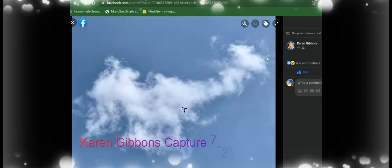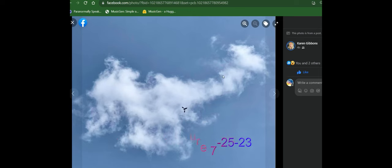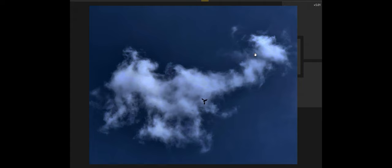So Karen Gibbs about 4 hours ago caught this, and you would think it's a bug on the window. Now the cloud's pretty cool. Let me actually show you what's going on, okay? This is called a maximizer. It's made by Impixio, and you can't see it on here. I'm not showing it, but I brought it up to right there.